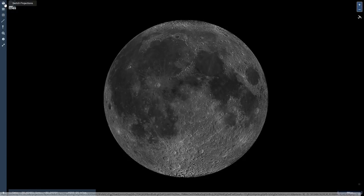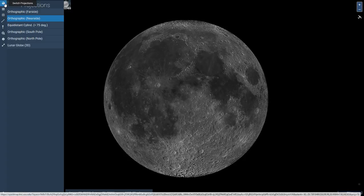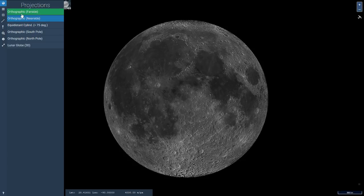Now, if we go back to switch projections, these are what we have. We have the orthographic far side, all right? We have the orthographic near side, which is what this is. It's highlighted in blue, okay? And that's the side we're familiar with. Then we have this guy here. It's called equidistant cylindrical, and this is a map which is a rectangular map of the entire moon. Now, on the U.S. geological sites, like the USGS sites where you have moon data, those are the maps they use. So that's why they're shown here, because that's a map that many people doing structural mapping stuff will use. I use that, for instance.